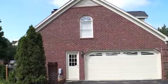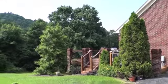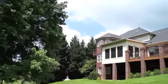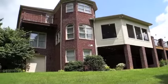As you can see, 101 Queensgate in Bristol, Tennessee has it all. With a new roof in 2010, a new composite deck, central vacuum, RV hookups, and an invisible fence for your pets. Call today for your personal tour.